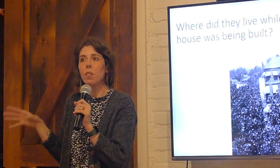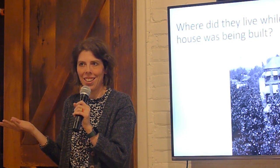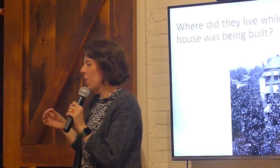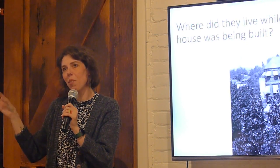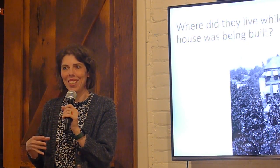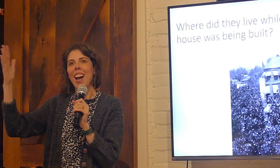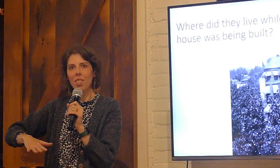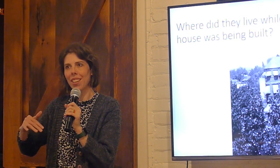Louisville hosted 5 of these in the 1880s. They were called the Great Southern Exposition. The 1883 one, Edmonds Howard purchased the 5th Street Gatehouse, put it on a barge, floated it across the river, and installed it on this lot. And that's where the family lived while they were building the house.